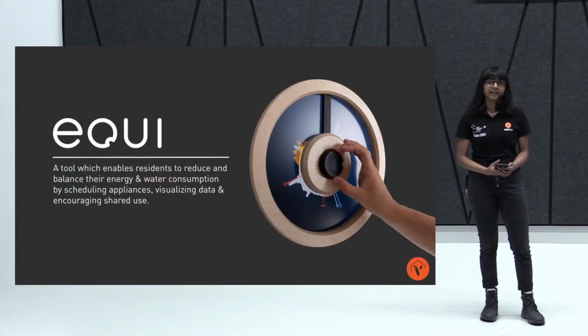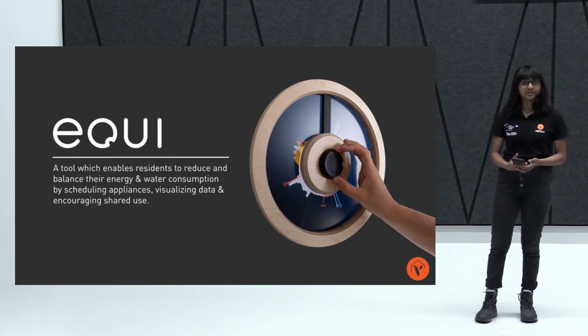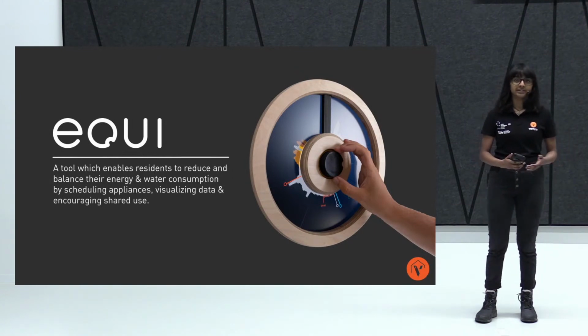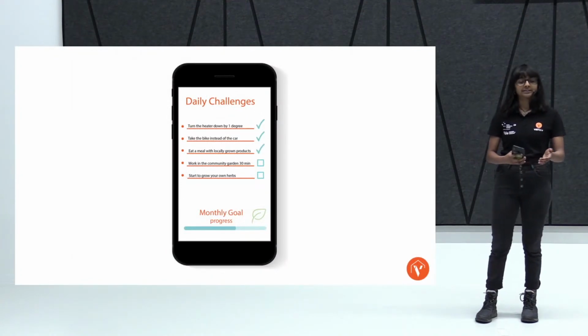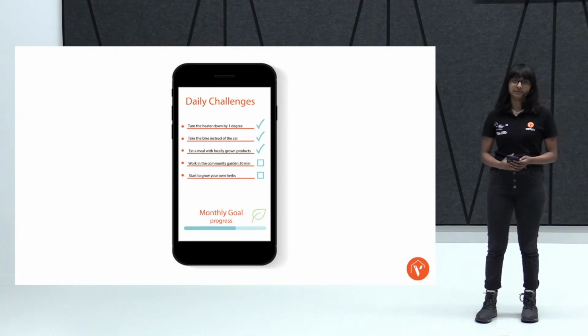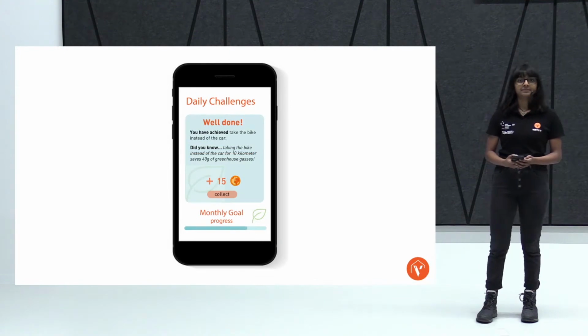AQI is a tool that enables residents to reduce and balance their energy consumption by scheduling appliances, visualizing energy data, and encouraging shared use. The idea is that the house provides the residents with a series of challenges every day, aimed at improving their living to be more sustainable. So each time a goal has been reached, it pays back with a digital coin system called Ekkies.